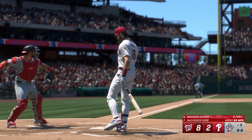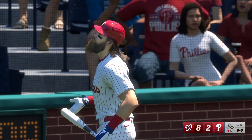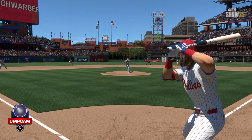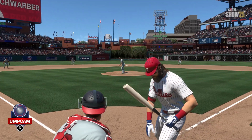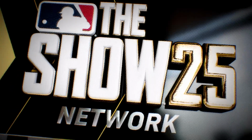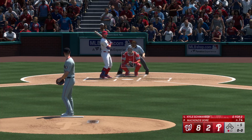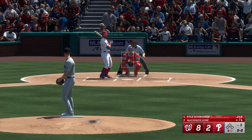On the inside corner for called strike 3. Well, just excellent location on that inside fastball. Really locked him up. As a hitter, it's not typically what you're looking for. You're trying to protect away and then in, so you can be a little bit tardy with 2 strikes. Hard to tell if he was fooled or if he thought it would be called a ball, but either way, that's a really nice pitch.